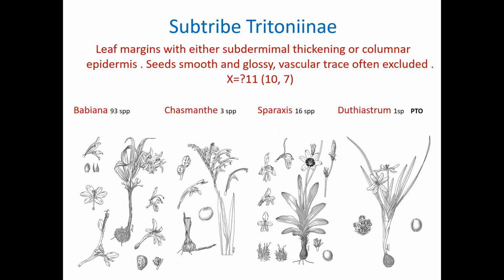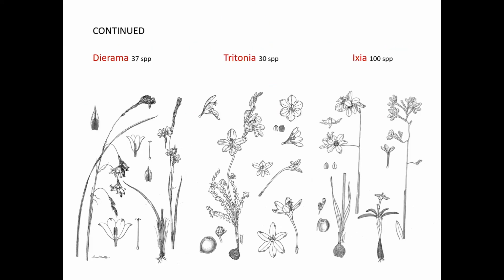plus genera. There's Babiana, which is a big genus, 93 species. Chasmanthe, 3. Sparaxis, we all know, there's 16 of them. Dahlgrenia is the upcountry genus from the center of the country, Kimberley, the basin of the Vaal and the Orange River, really. Very strange thing. So those 4 genera, plus Duthiastrum, which is upcountry, Tritonia, which is countrywide, and then Hexaglottis, which is basically here in the Cape. So all those 7 genera are in that subtribe.